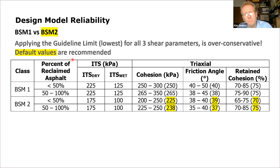When you're designing, you might get really good mix design results for the bitumen stabilized materials. However, if you go and design for your excellent results of your bitumen stabilized materials, you might not always be able to replicate that in the road. And this is why we give default values based on the classifications of BSM 1, the best BSM material, and BSM 2, a less high performing material, but also a really good base layer.